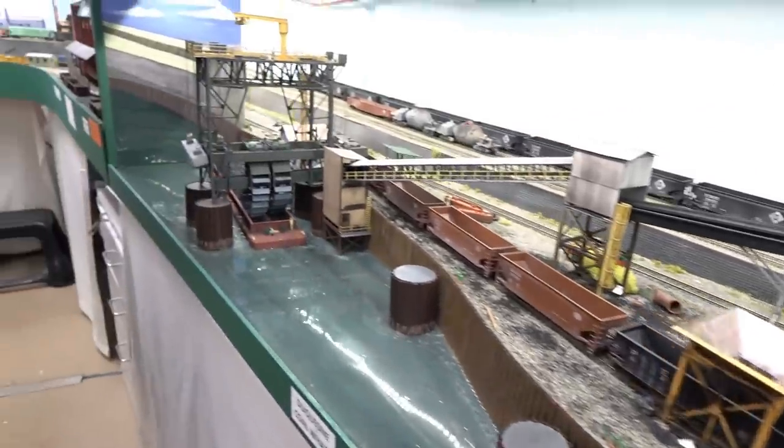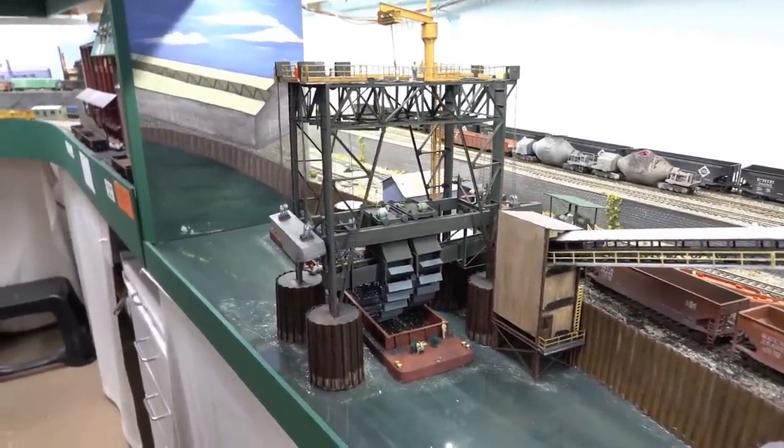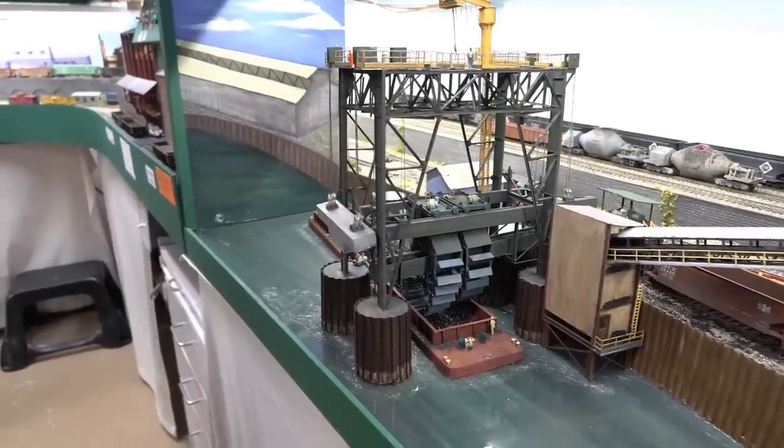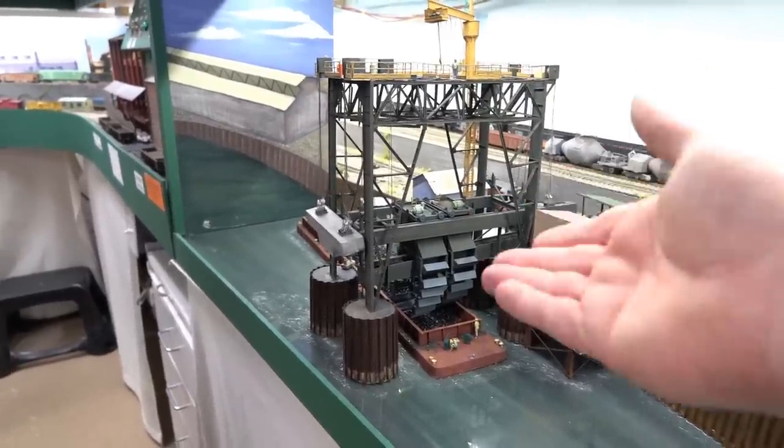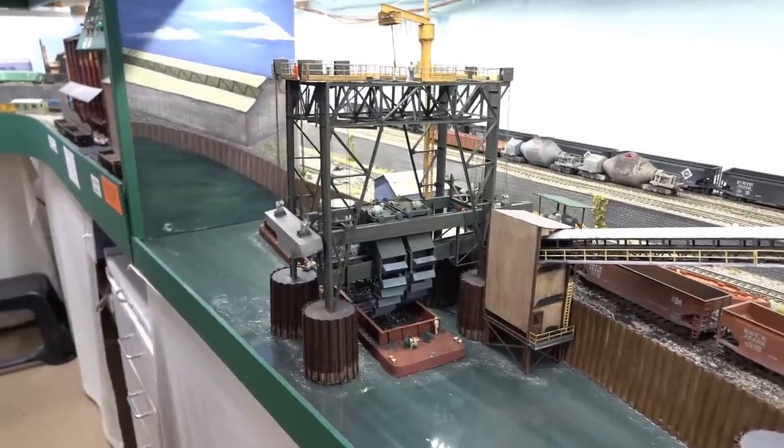Now, Bill Schoff is with me today, and he's already given Scott a hard time because he says that he should have made the river adjustable so we could actually have this float up and down. So we're a little upset with Scott for not modeling that part of it. Next year, Bill. Maybe next year.